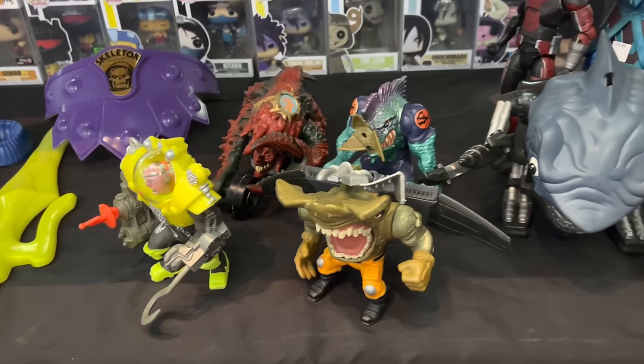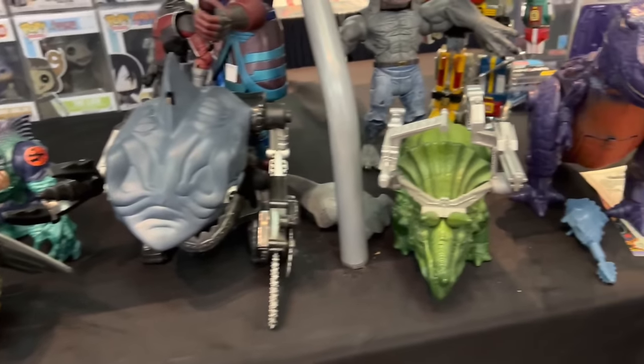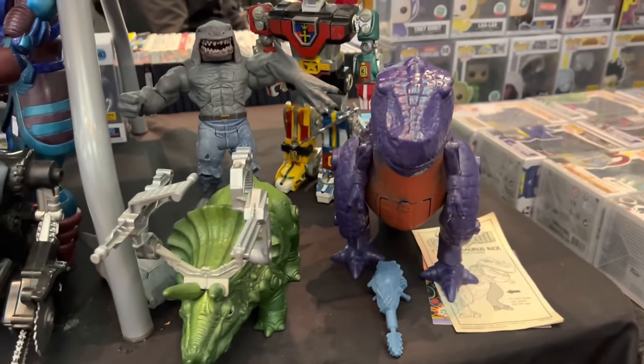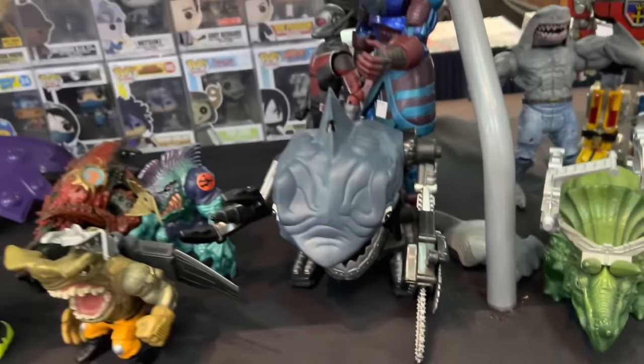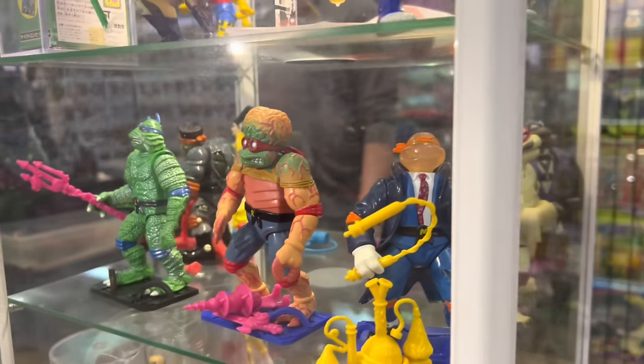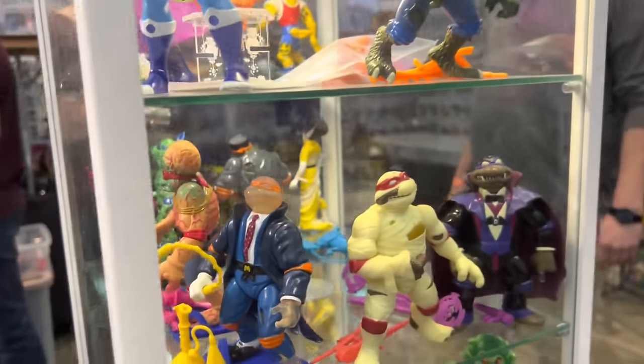Ooh. Man, we got some Street Sharks over here. Some Motu. Look at that piece. Check this guy out. That's just sick. And a big guy. I know, man. It's super clean.